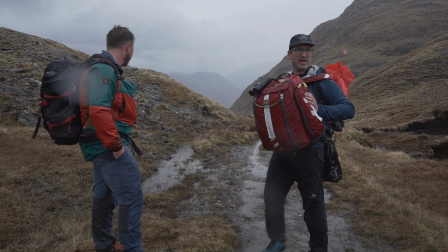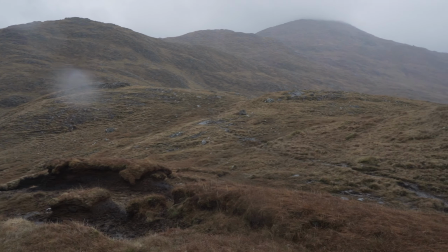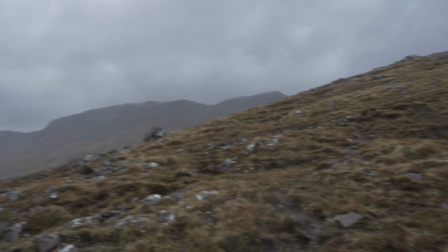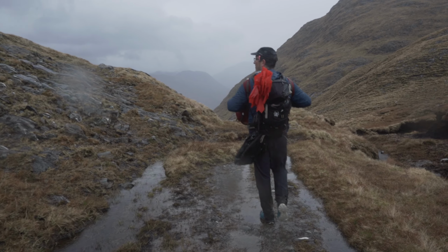Having come out of Inverie, that is Luinne Bheinn over there, that is Ladhar Bheinn. Can't actually see Ladhar Bheinn, but it's up there, and over there, Meall Buidhe. So they're the three very well known Munros in this part of the world. And we are about to pop over the top of Manbarrasdale and down.